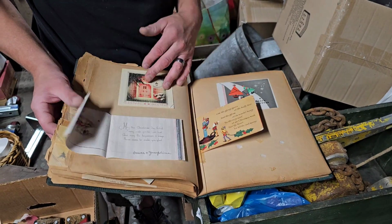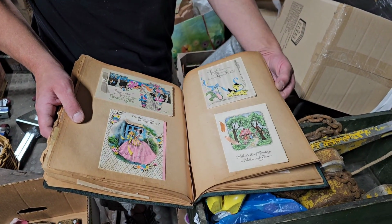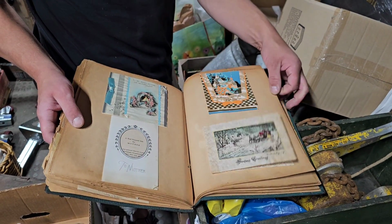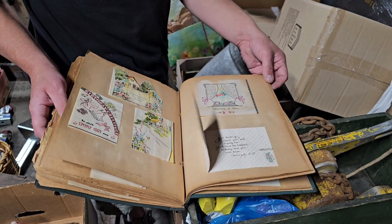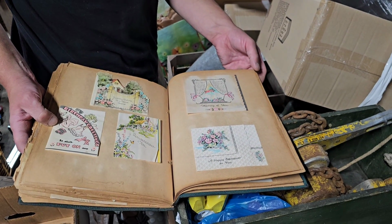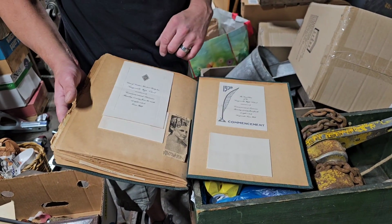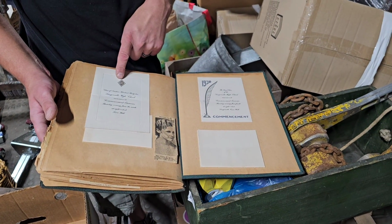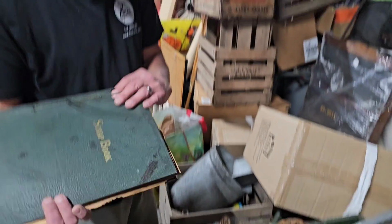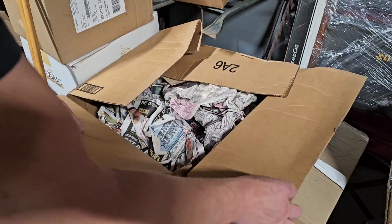Someone out there would like to buy this. See all the old cards. People like to read them. A happy birthday, Dad. Oh. Birthday greetings. So you got some birthday, Christmas, other cards. 1936. 1932. Wow. Those were the days.